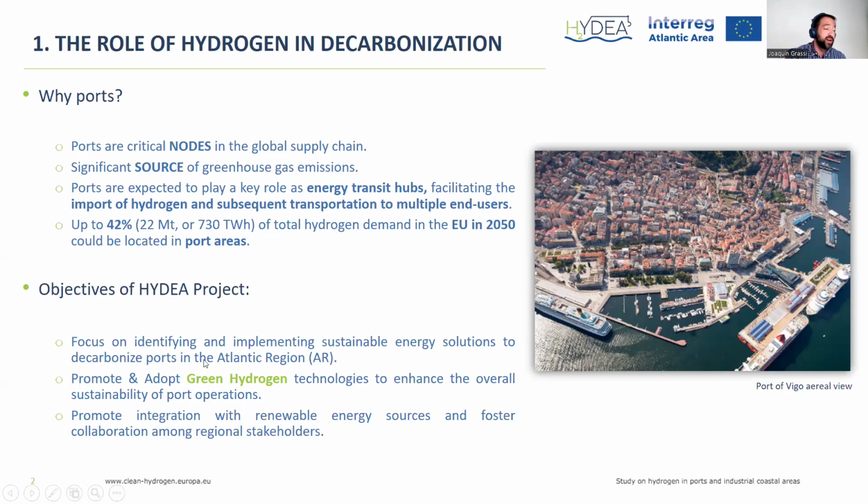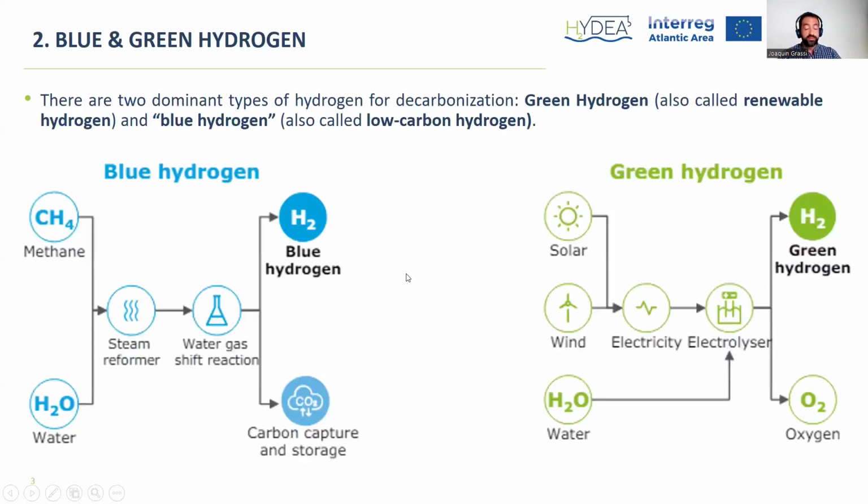The focus is on identifying and implementing sustainable energy solutions to decarbonize ports in the Atlantic region, to promote the adoption of green hydrogen, and we'll talk in a few minutes about what green hydrogen is and why it's so important. Also technologies to enhance overall sustainability, the promotion and integration of renewable energy sources, and fostering collaboration among regional stakeholders.